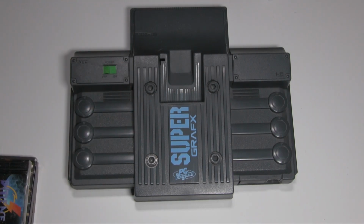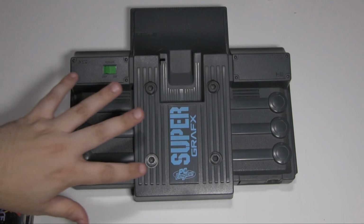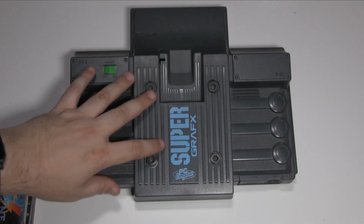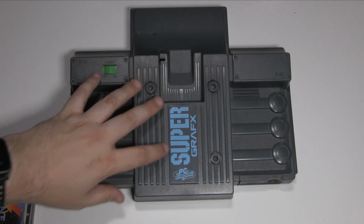But the problem was, this was 1989. It was coming close to the peak, to the end of the 16-bit era. The rumours of the next machines were already out there. People already kind of knew that Sony had something on the boil. They knew that Sega were looking at their next machine as well. And so just a beefed up PC Engine really wasn't going to cut it. And so this didn't do well at all.